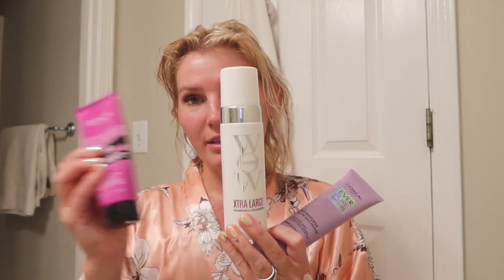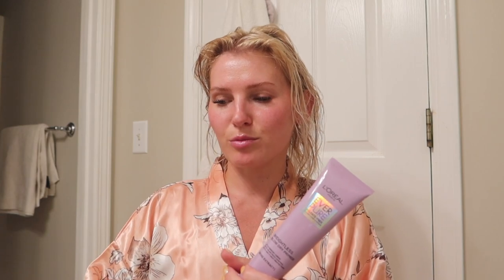I'm still looking for an alternative for the Color Wow, because sometimes I go between these two right here. The Color Wow gives me more fluffy volume. The Redken gives more of a sleek anti-frizz blowout look. But let's go ahead and add some of this blowout cream here from L'Oreal. It honestly smells so good.